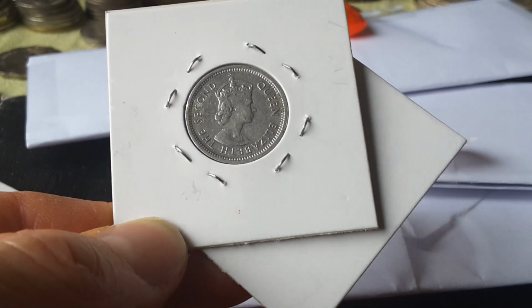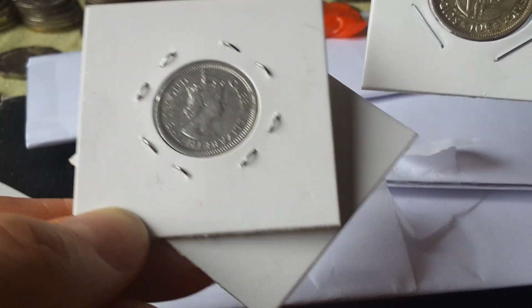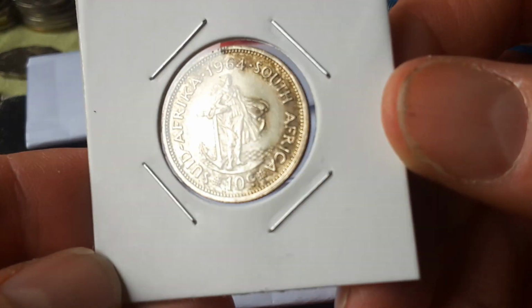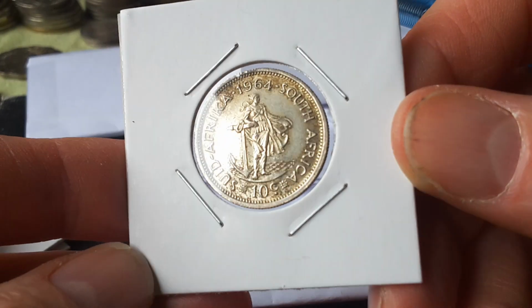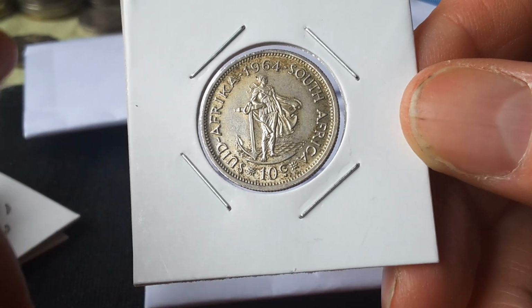Belize coins are not too easy to get. You'll be paying about $1 for these, but if you live in Belize, 5 cents. Okay, next coin I have is South Africa, and this one is a silver coin.